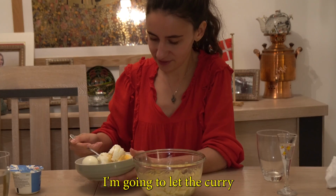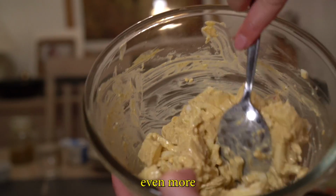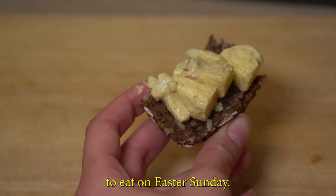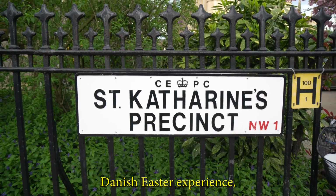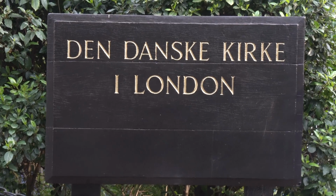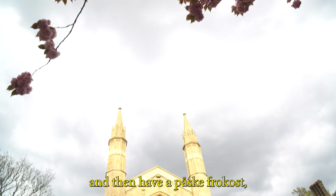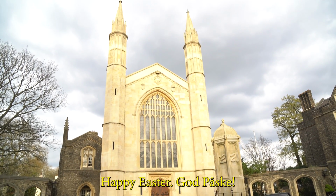I'm going to let the curry salad sit overnight in the fridge so that the flavours come through even more, and then it's ready to eat on Easter Sunday. If you'd like to have a true Danish Easter experience, you can go for Mass at the Danish church on Easter Sunday and then have a påskefrokost, an Easter lunch afterwards. Happy Easter, God Påske.